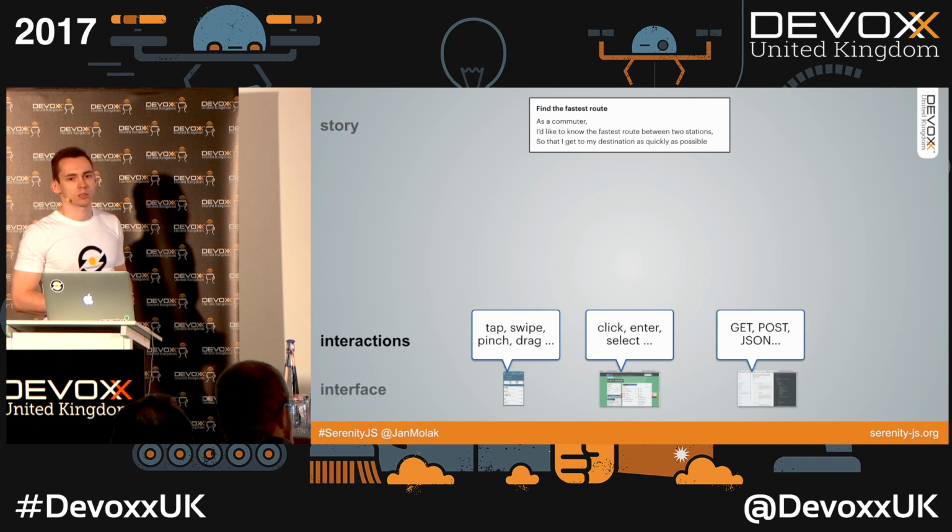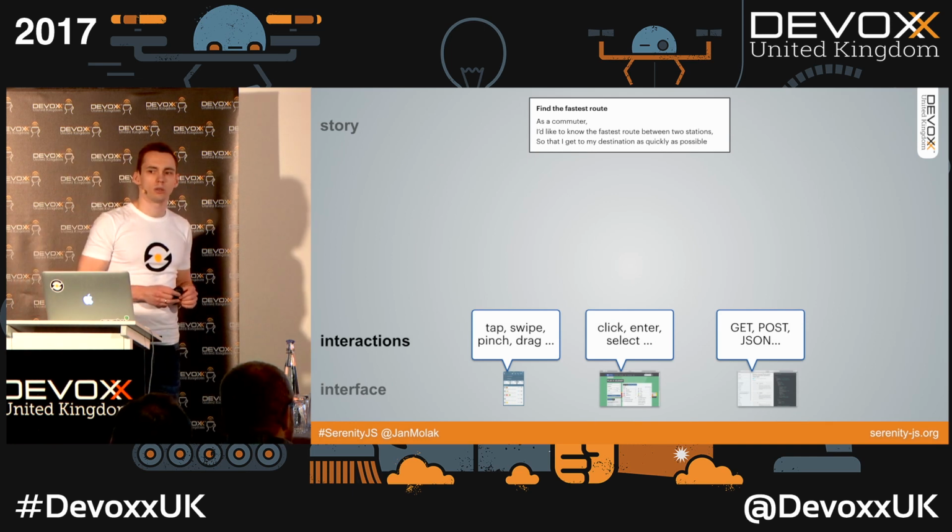But what about the tests? Can you raise your hand if you have separate tests for separate delivery channels? So separate tests for the UI, separate tests for the REST APIs, separate tests for the mobile apps.